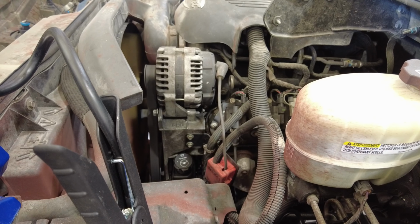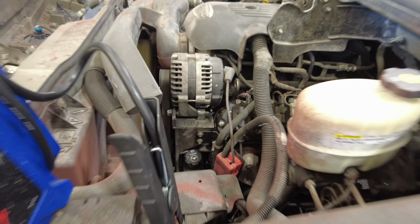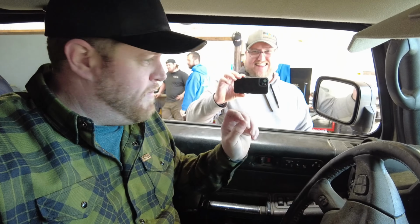This will be sold as a swap: motor, ECU, belt driven accessories, ECU and harness. I'm now going to sit inside this piece of beep and we're gonna see what works. All right. This is John reporting live from the mobile Hummer crack house. We've made it. Let's go ahead and test some parts here.